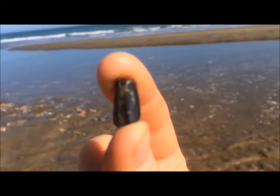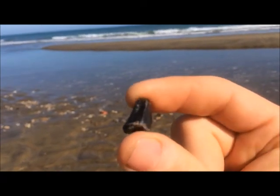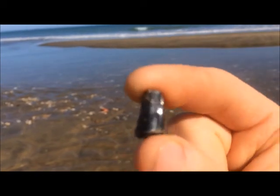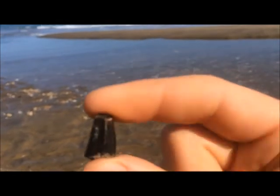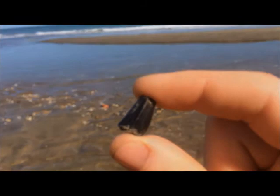But that is lovely, really nice, good condition, got a good shine to it. It's still got the enamel fossilized on it. Brilliant, wonderful, awesome. I'll post a picture to give you a clearer look, but that's pretty damn cool.